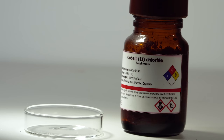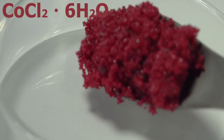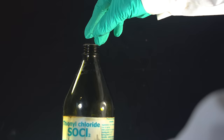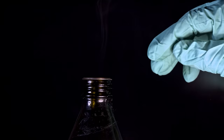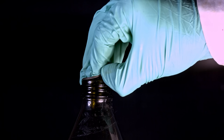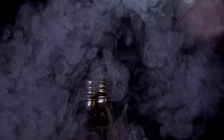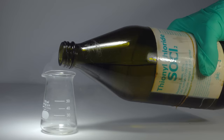Commercial samples of cobalt chloride are usually the hexahydrate, which is one of the most commonly used cobalt compounds in the lab. Hexahydrate is pink. But let's see what happens if we add some thionyl chloride to it. Keeping a bottle with thionyl chloride closed for a long time leads to the accumulation of gaseous products that mark its slow decomposition. Once the bottle is opened, those products will shoot out of it rapidly.